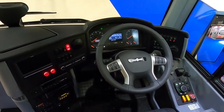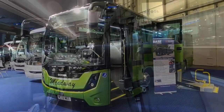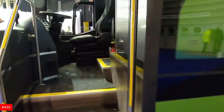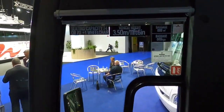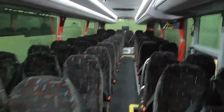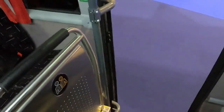It's dashboard layout. On the base stand, we have the fully PSVR compliant Scania Mobi People Explorer 330, with a 74 seat capacity, or 70 plus one wheelchair, 3x2 seating, center entry and exit door.